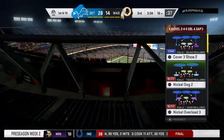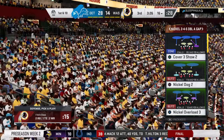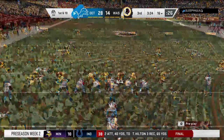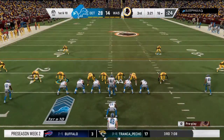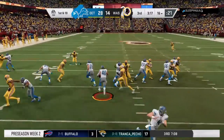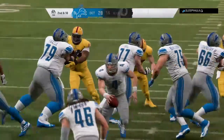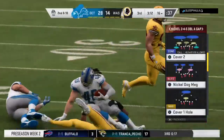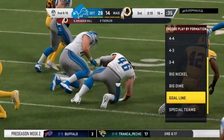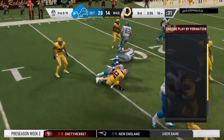The 15. Tackle made by Monte Nicholson. A gain of 12. First down, Lions. So that last play gives him a little more space now. Here's 1st and 10 at the 16-yard line. On the carry, it's Barden. And he is met at the line of scrimmage, and he goes down right there. Officially no gain on the play, and it's 2nd and 10 at the 16-yard line.